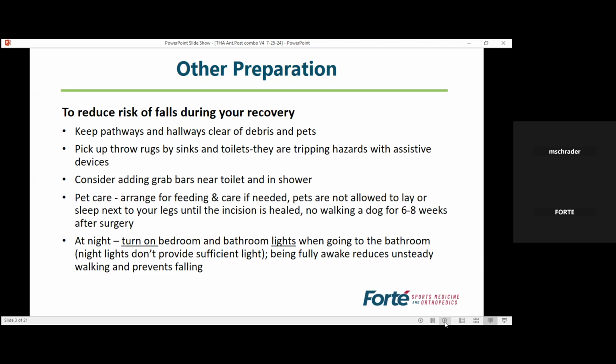If you have pets, please arrange for pet care, feeding them, walking them, all kind of care that they may need, depending on your animal. And also, there's no walking dog for about 6 to 8 weeks after surgery, just in case. It's just a way of preventing any accident if a dog should pull on the leash and pull you down, or you trip on the sidewalk out there. That's why we ask you to do that.